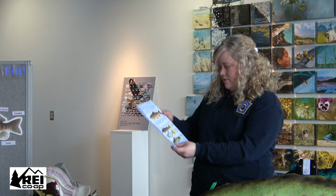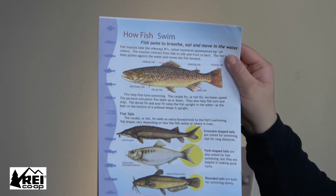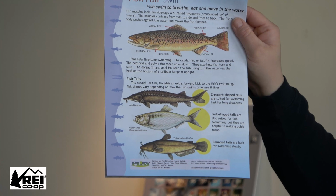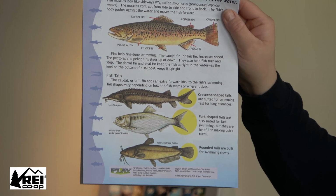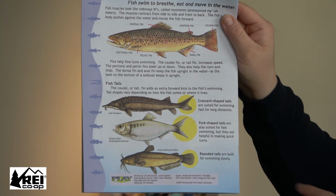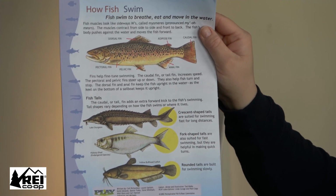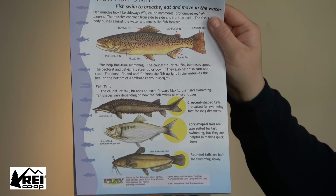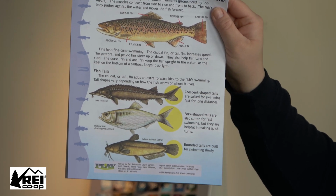You can look at the shape of the tail. Paying attention to the shape of the tail, you might have a round tail. It might be shaped like a fork or a crescent. This is a crescent-shaped tail, which is great for swimming long distances. The fork-shaped tails are also great for swimming, but they are also good at making quick moves in the water. And then the rounded tails are more built for slowly swimming. Those fish that don't swim very fast have more of a rounded tail.